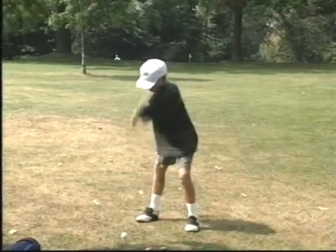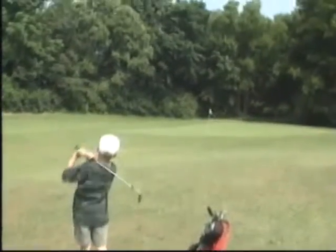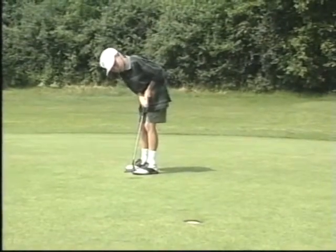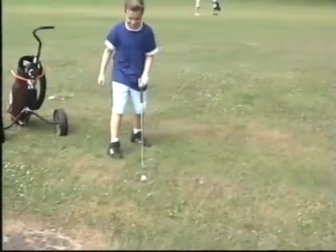I want to be like Greg Norman because he's a good golfer and I like him. Hope to go on the PGA Tour and win a lot of tournaments like the Masters, and then I want to be better than Jack Nicklaus. While John may be the next Jack Nicklaus or Greg Norman, many of these kids are just out for the fun of it.